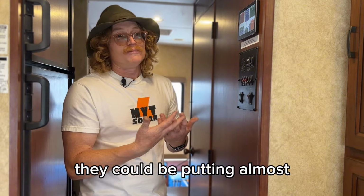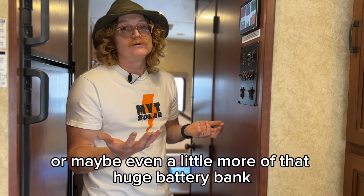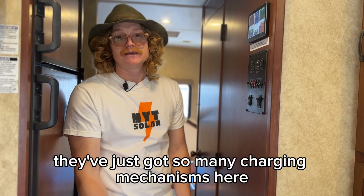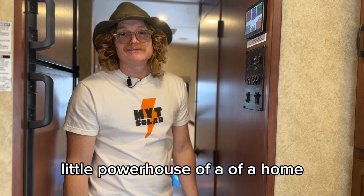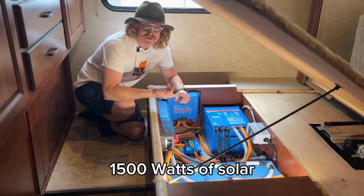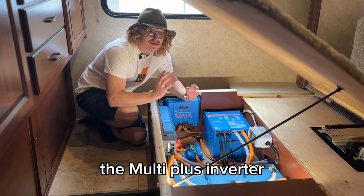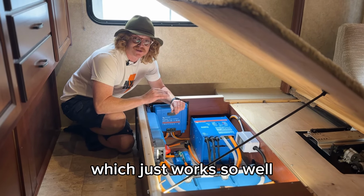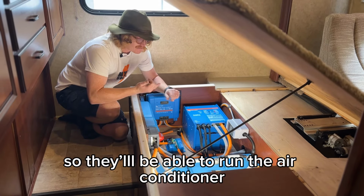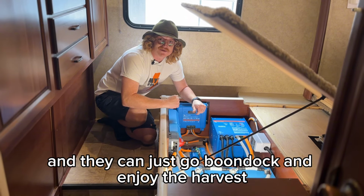So they could be putting almost, in an hour, maybe a quarter or maybe even a little more of that huge battery bank back in. So they've just got so many charging mechanisms here that it's just a little powerhouse of a home. We're really happy with it. 990 amp hours, 1500 watts of solar, 50 amps of DC to DC charging from the alternator, the MultiPlus inverter. They've got a Dometic Penguin on the roof here, which just works so well and cools this rig down so well that it probably won't even need to run all that often. So they'll be able to run the air conditioner, never worry really about power again, and they can just go boondock and enjoy their Harvest Hosts.